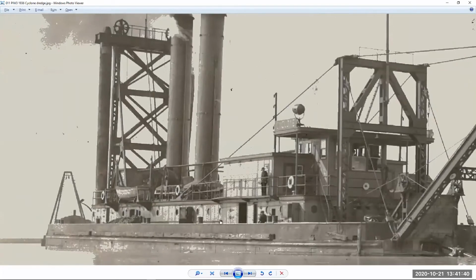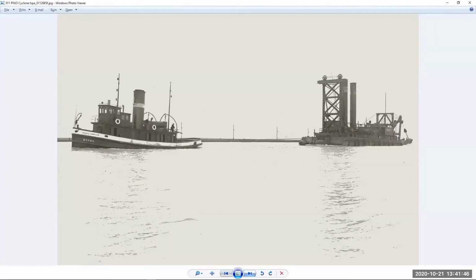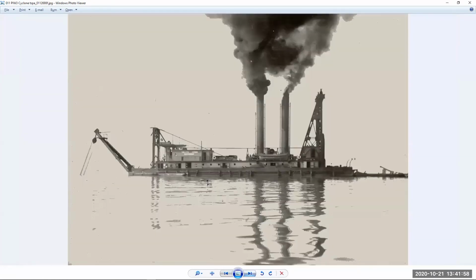So the Cyclone, coal-fired giant piece of machinery. Here's another one of these dredges. I don't know whether this is the Cyclone or the Typhoon. It's one of those two being towed through the gap by a tug. So many of the early pictures of the waterfront show dredges with these huge plumes of smoke pumping out.